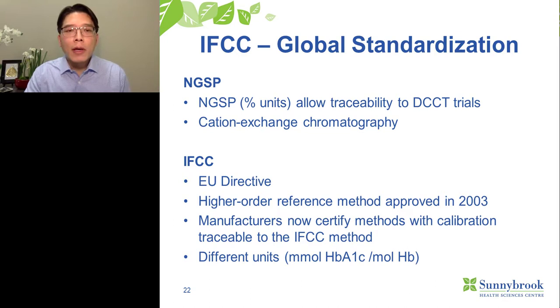Now, in terms of the role of IFCC, it has played an important role in helping to fulfill the EU directive. And that is the traceability of the values assigned to calibrators or control materials must be assured through available reference measurement procedures or reference materials of a higher order. So back in the 80s and 90s, there was no higher order reference material or higher order reference method for A1C. So a higher order reference method was developed through 2003. Okay. And now manufacturers actually certify their methods with a calibration that's traceable to the IFCC method.